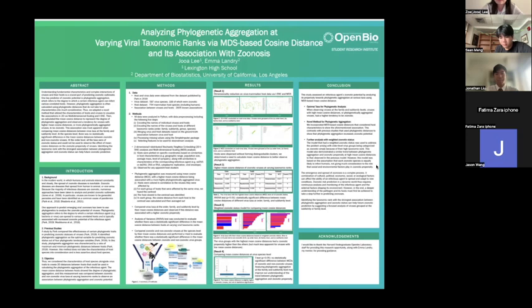Hosts were dispersed without forming apparent clusters, and so we determined a need to calculate mean cosine distance to better observe phylogenetic aggregation. For each group of hosts that were affected by the same virus, we found a centroid of the host cluster and calculated the mean of the cosine distances from each of the hosts to the centroid. In our research, a higher mean cosine distance is associated with a more phylogenetically aggregated virus.